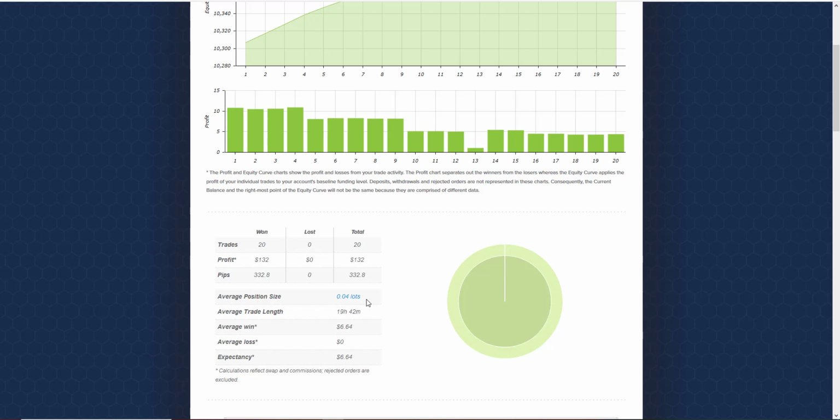So I want you to also look at the average trade length. I'm trading in the short term, about 20 hours, so about a day I'm waiting on a trade to set up. And that's good because when you know what you're doing and you know that it works, you can take a trade, you can walk away from it and let it pay you out, which is the reason that you're actually trading in the first place, to get time and financial freedom.